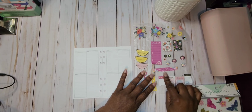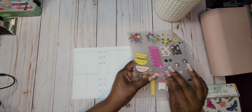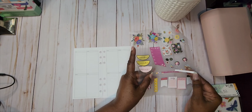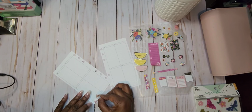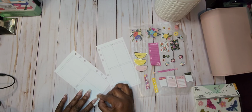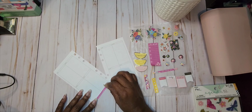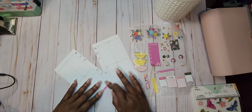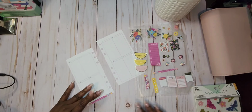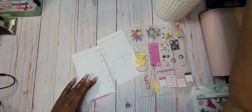Here it says, "Choose people who change you." So that's a quote. I just cut it in half and I'm going to use that as the washi at the bottom of this page. And I want to make sure that I got it lined up exactly with the bottom. I tried to cut it as straight as I could. And I got a little overlap right there. So I'm going to cut that off.